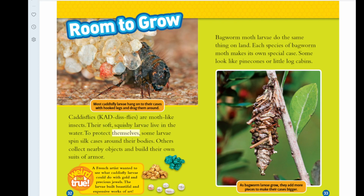To protect themselves, some larvae spin silk cases around their bodies. Others collect nearby objects and build their own suits of armor. Most caddisfly larvae hang on to their cases with hooked legs and drag them around. Weird but true. A French artist wanted to see what caddisfly larvae could do with gold and precious jewels. The larvae built beautiful and expensive works of art.